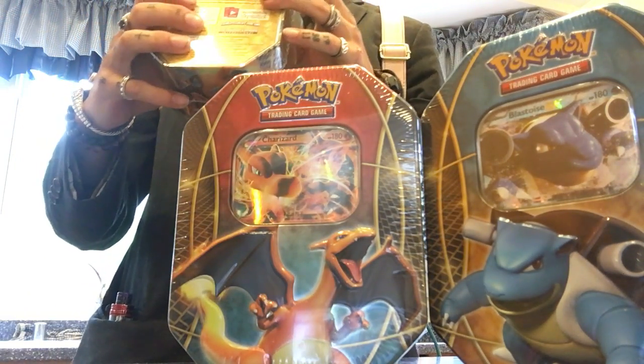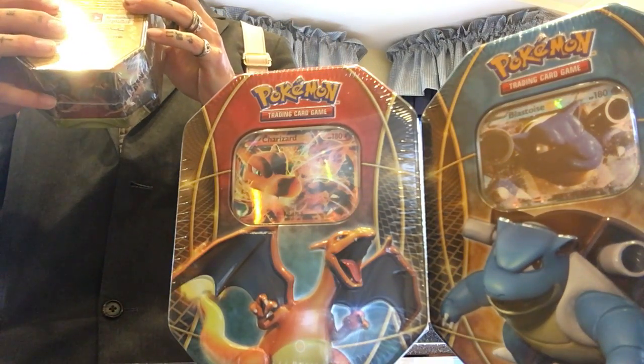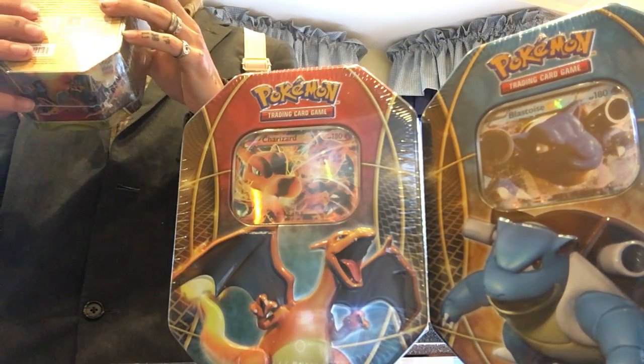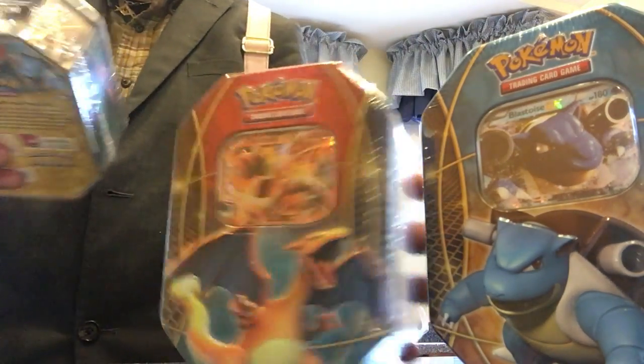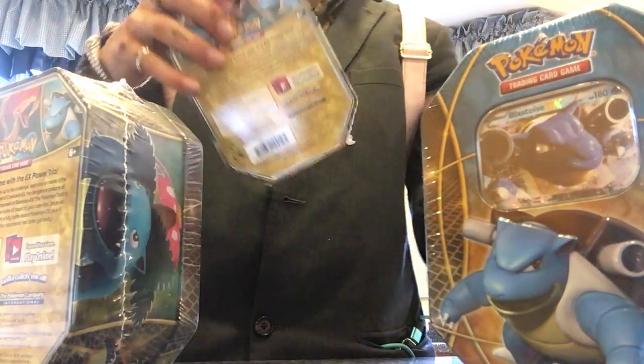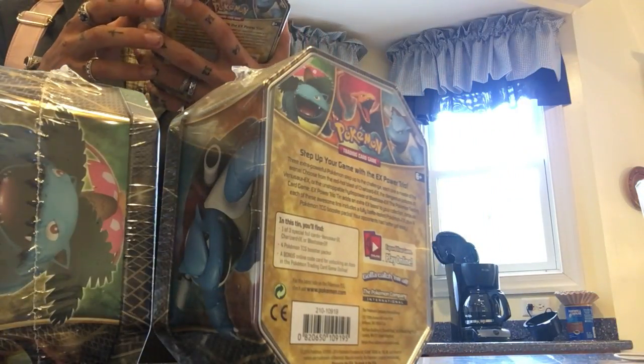Includes one special foil Pokemon X card, four Pokemon TCG booster packs, and one bonus Pokemon TCG online code card. HP 180. 180 HP. Not bad. All right.